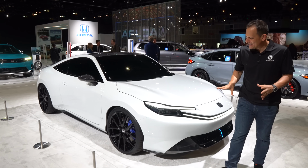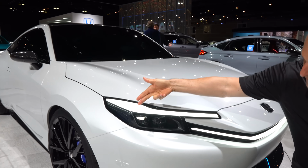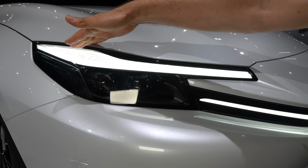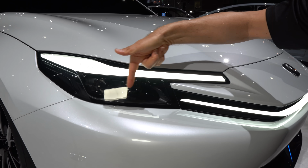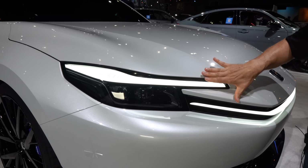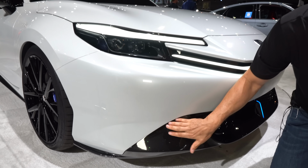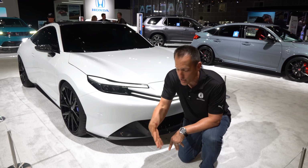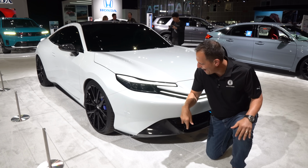Now, at the front of the vehicle, I think Honda is doing a great job with their signature lighting. So you're going to have the signature daytime running lamp, and I love the way it actually flows on top of the inner headlight housing. You have your LED projector beam headlights, and the way it intersects gives it a very sporty, modern look. Now, coming down the side, I love how smooth and clean everything is. And I hope that this is something that comes into the full production model, that nice, smooth, clean look, no fake vents, nothing like that.